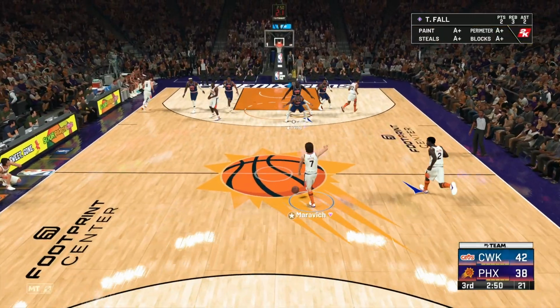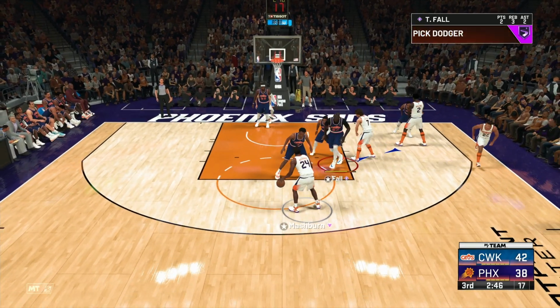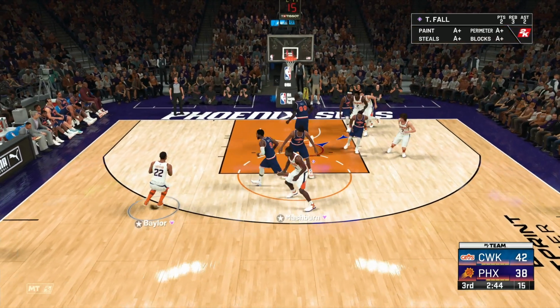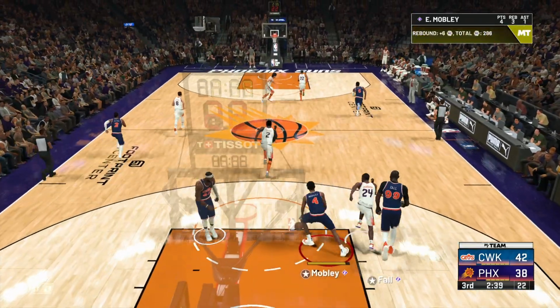They are so close to taking the lead. This is one of those games where momentum is key. Pass to Baylor. From downtown. That shot off the mark. And it's Cleveland the other way.